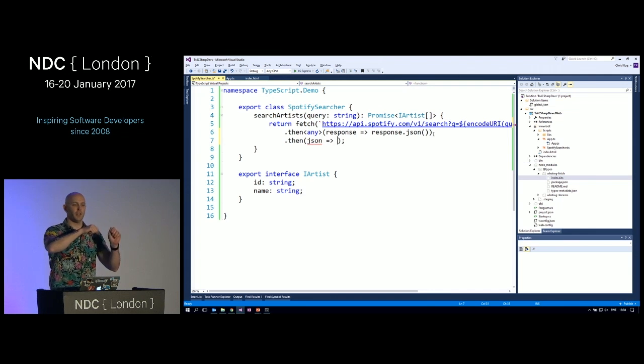And then I pipe that result into another promise. This is complicated stuff, I know. If you don't know JavaScript and JavaScript promises, it gets weird. Just trust me, this is the way you do it.